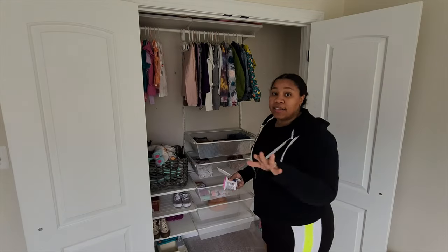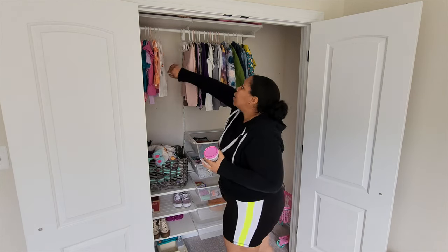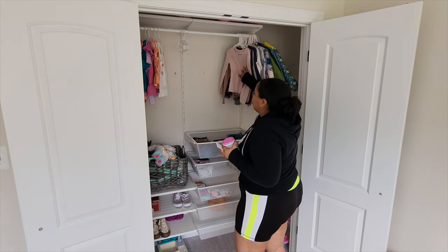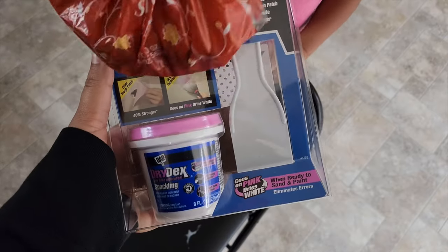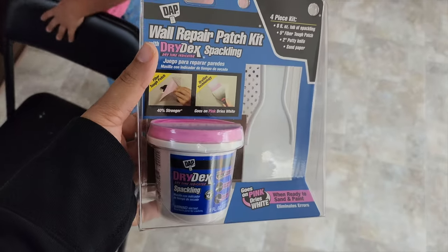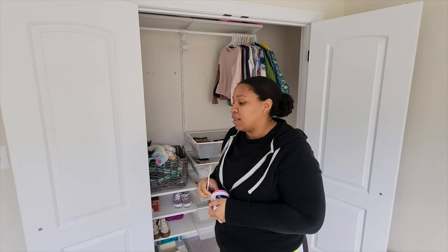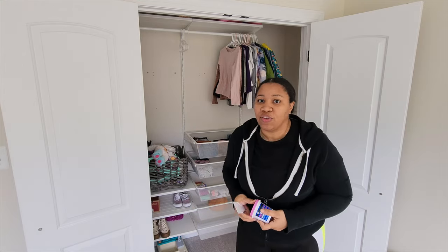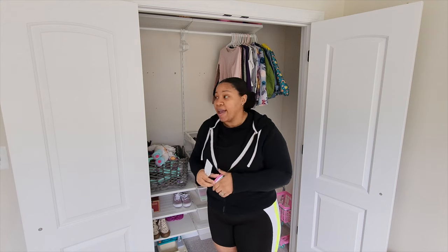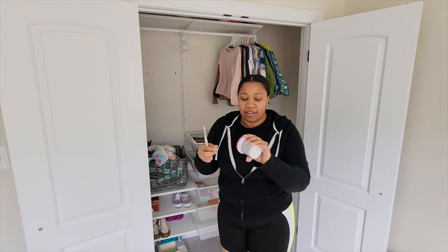All right, so now that the closet is done, the only thing left to do is patch all the holes from the old closet system that was in here. So I'm just gonna go ahead and use this Dry Dex to basically plaster all the holes in the wall, and once it dries, it goes on pink, dries white, so it'll be easy to know when it's actually dry. And once it dries, all we have to do is sand it down and then paint over it.